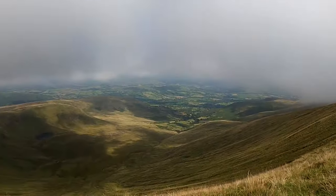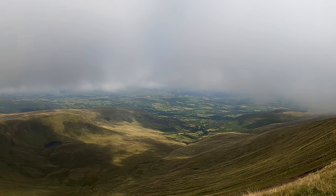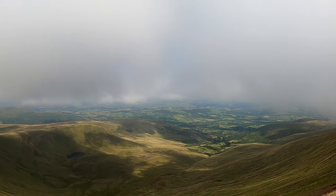Now that is what it is all about. Check out that view. Probably about 800 meters up, I guess, right now. We've just come off the summit of Penny Fan, and now we're going up to the next summit, which is Fanny Big, I believe.